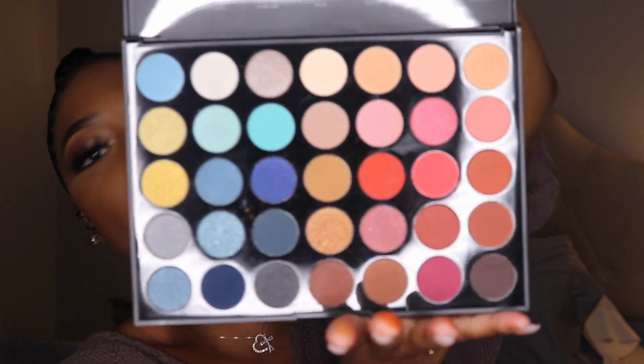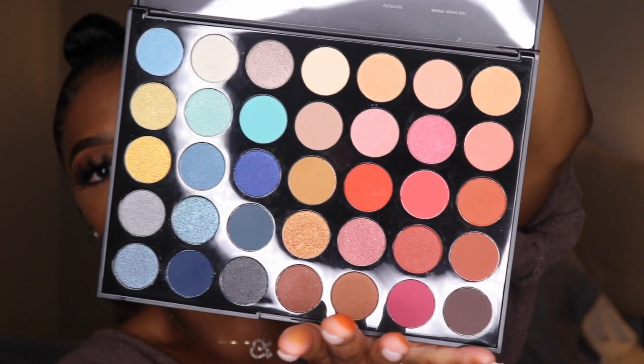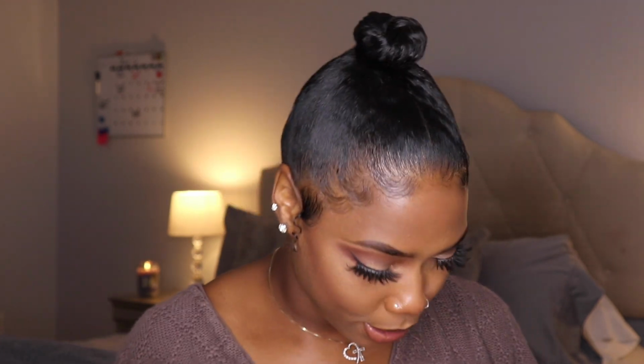These colors, guys, I don't need to buy no more eyeshadow for a while with all these beautiful colors. And once again, these colors are super duper pigmented as well. I mean, you guys know, I've heard about the James Charles palette and the Jaclyn Hill palette. I mean, all of those are awesome. I just wanted something with a lot of colors so that I could just, you know, bust down. I'm just kidding. If I needed to.